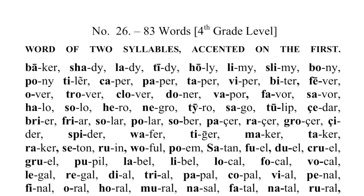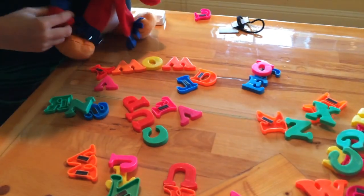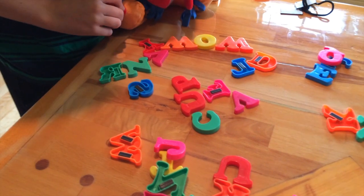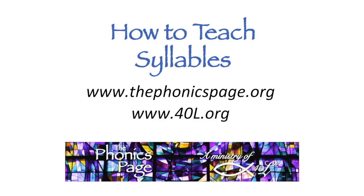Then there are games. During game time, a few of the volunteers should take students aside one at a time and do the nonsense word fluency tracking for that lesson. The final game only needs a volunteer or two to monitor, so the rest of the volunteers can finish up the fluency tracking and then help clean up the classroom.